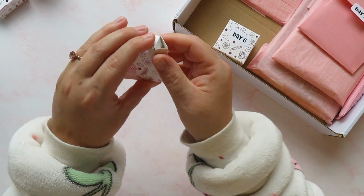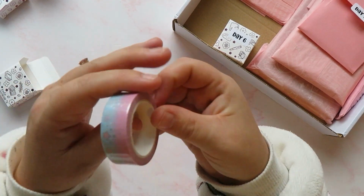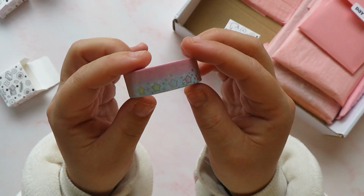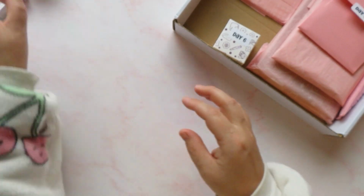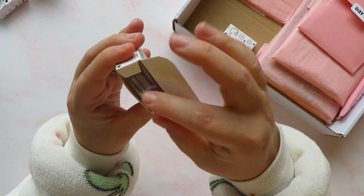We've got 3 washis left, I think. Oh, this one's stunning. Oh, my favourite one yet. So we've got an ombre pink to blue, and we've got all the stars down there at the bottom in all different colours. And we've got a little sprinkling of silver foil on there as well. Then we're going to move on to day number 6.